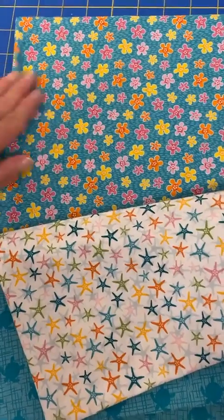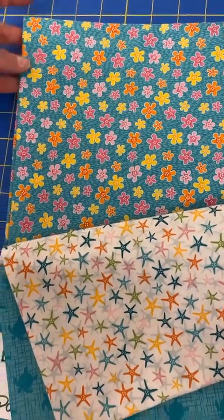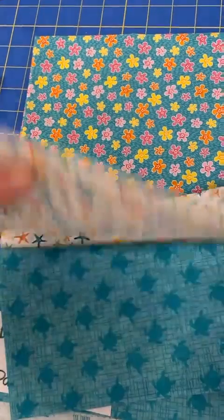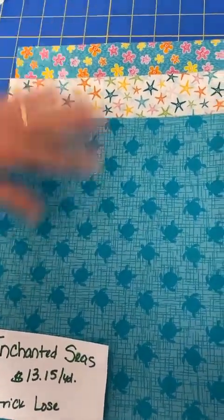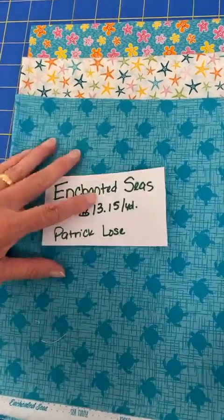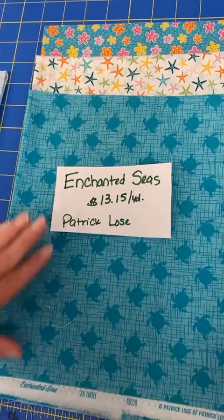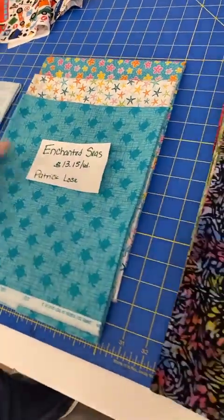But anyway, it's on the teal background again, multicolor, oranges and yellows. He always has happy colors and happy fabrics. So this is a happy little group. These three by themselves would make a cute 3-yard quilt, or you could pair two of these with something else that's here. Anyway, beautiful fabric, and Enchanted Seas from Patrick Lose at $13.15 a yard.